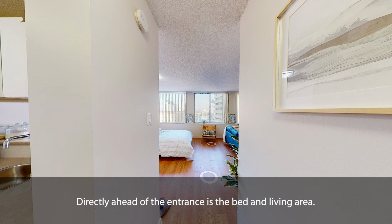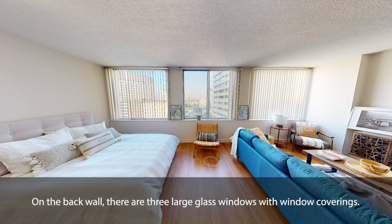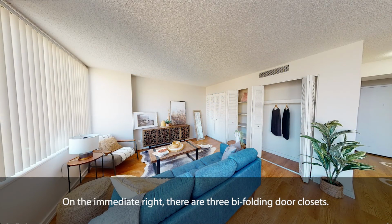Directly ahead of the entrance is the bed and living area. On the back wall, there are 3 large glass windows with window coverings. On the immediate right, there are 3 bifolding door closets.